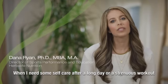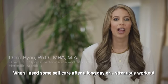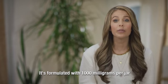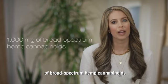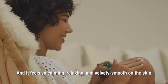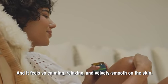Hi, I'm Dr. Dana Ryan with Herbalife Nutrition. When I need some self-care after a long day or a strenuous workout, I turn to the In Ritual Hemp Relief Balm. It's formulated with 1,000 milligrams per jar of broad-spectrum hemp cannabinoids, which have antioxidant activity, and it feels so calming, relaxing, and velvety smooth on the skin.